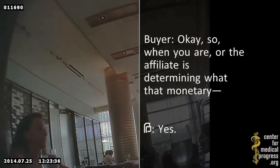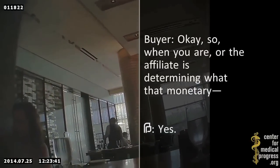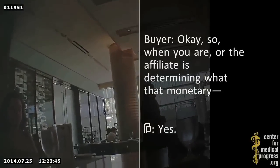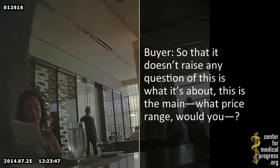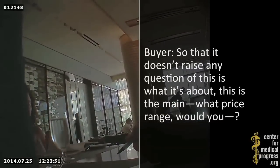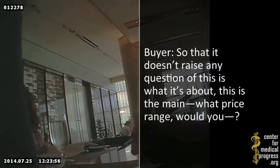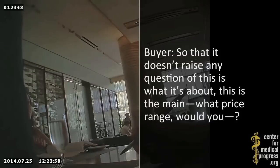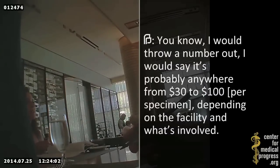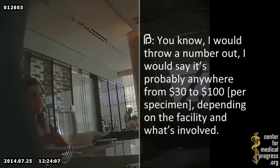Okay, so when you or the affiliate is determining what that is, monetary, yes, so that it doesn't raise any question of this is what it's about. What price range would you say? You know, I'm going to throw a number out. I would say it's probably anywhere from $30 to $100, depending on the facility and what's involved.